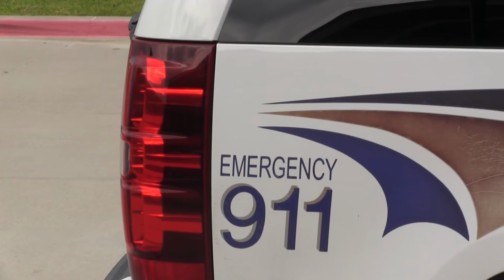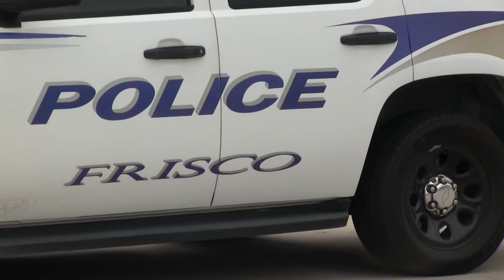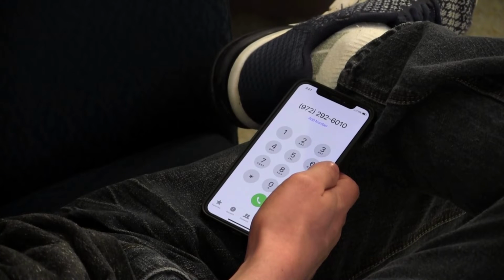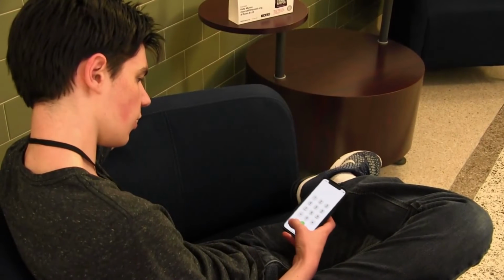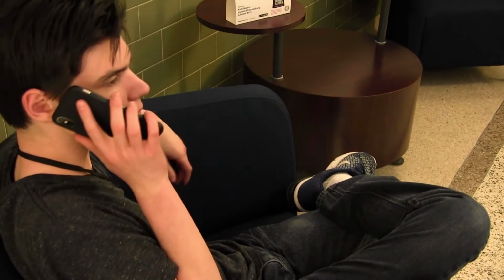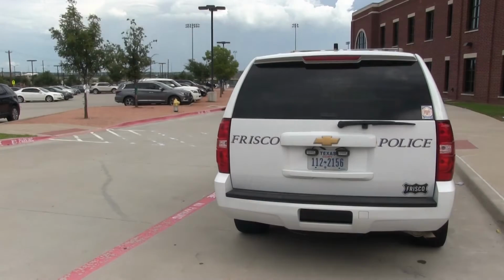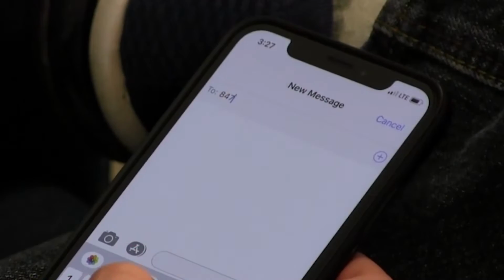911 is used around the country for a person to notify their police department in the event of an emergency. There are multiple ways besides 911 that you can contact the police department. You can also call 972-292-6010 if it's a non-emergency. You can use tip 411, which basically is an anonymous tip line. So if you wanted to leave an anonymous tip, you would text Frisco PD and your tip to 847-411.